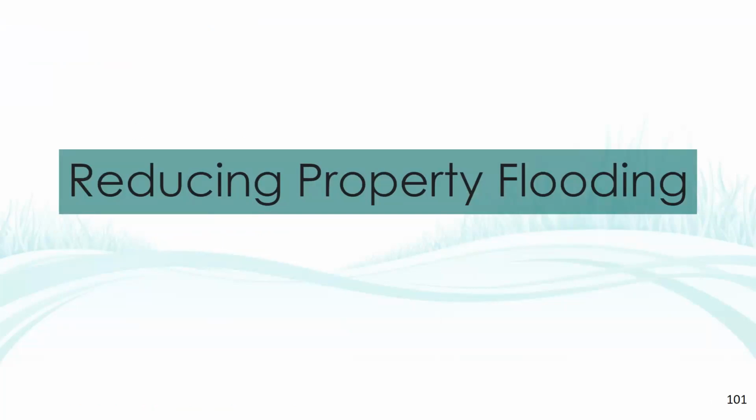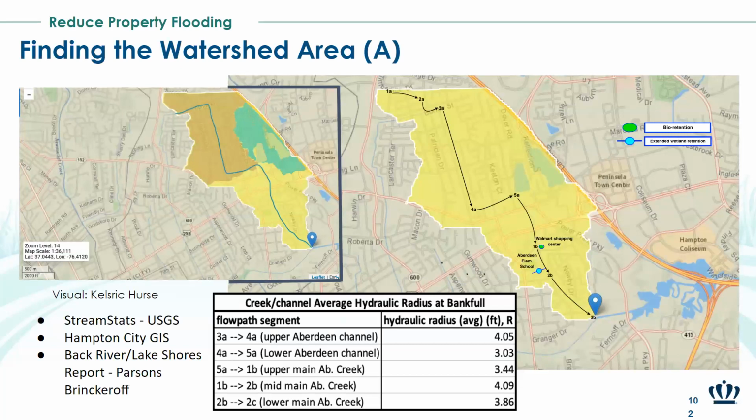My name is Brian Connor. I helped a lot with the stormwater calculations. We had such a large scope of area. It's a very large watershed, about 1.8 square miles. And so it took us a lot of trial and error to figure out what type of BMP we wanted to do, and the location of the BMPs.